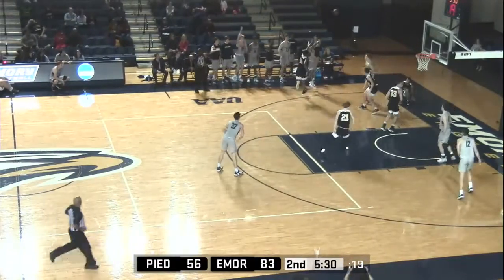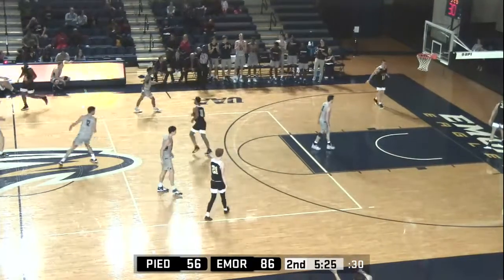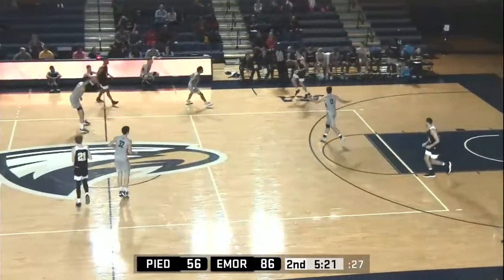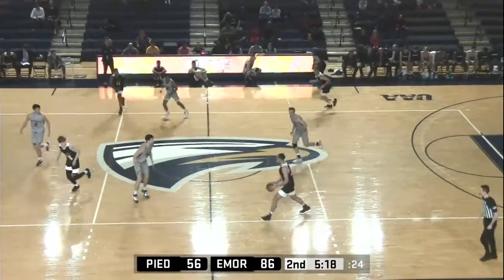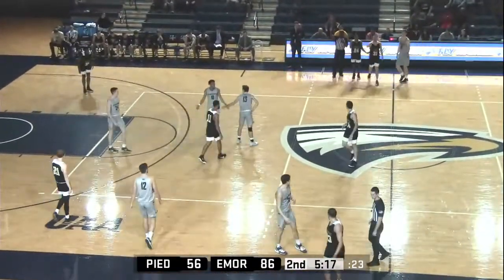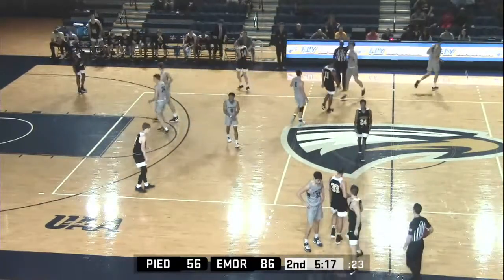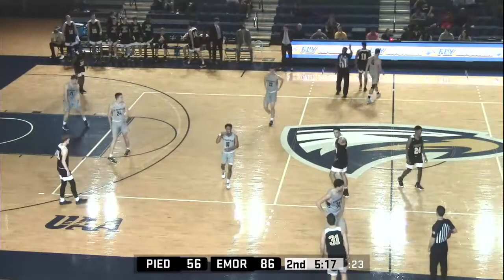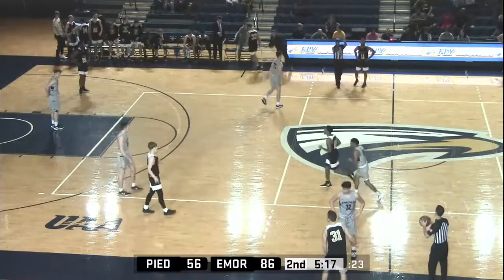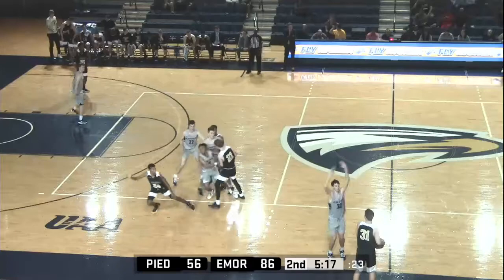Emory back with it. Long range. Romin Williams. Yes, score it. Romin Williams. 26 points. He's been unbelievable in the second half. Romin Williams with 5 three-pointers. Make it 6 three-pointers now, 26 points. And Emory with a 30-point lead at 86-56.